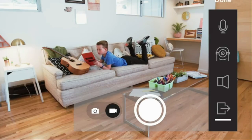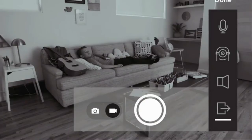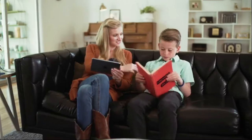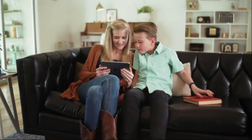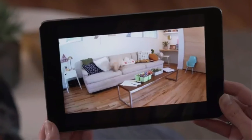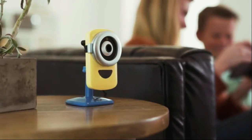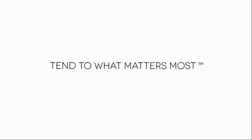Record in daylight or with our advanced night vision for round-the-clock peace of mind. Even pets can be the star in your personalized highlight reel, putting their best moments from the day in the spotlight. Minion Cam does more than just have fun. He tends to what matters most.